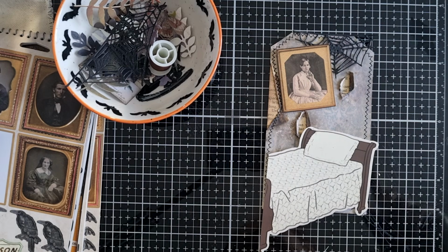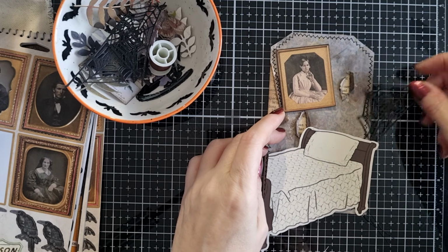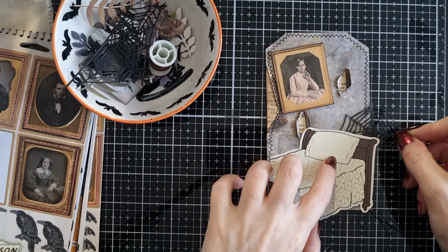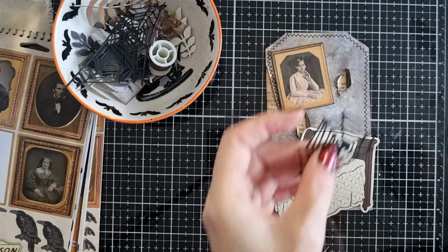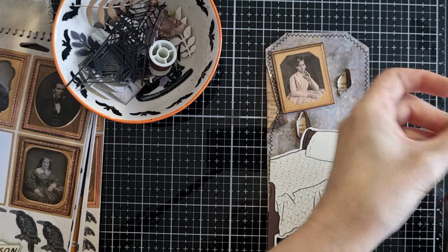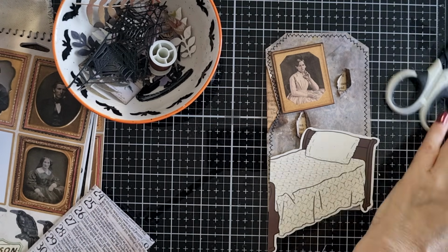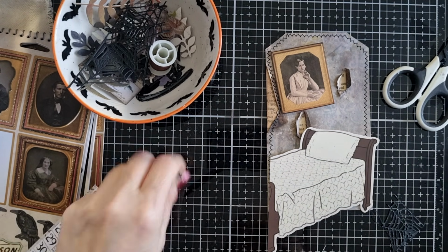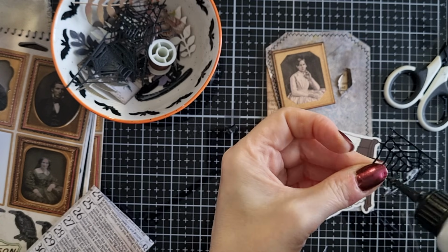But we may be putting a tag on this, so realistically I might not see it there. So we could put it behind like that. Okay, let's do that. Let's not worry too much, because I need the other tag to get done.